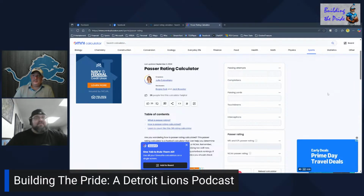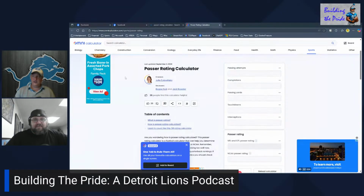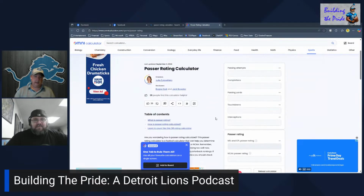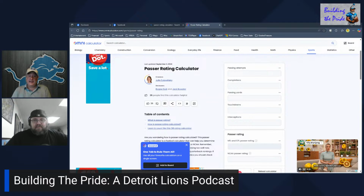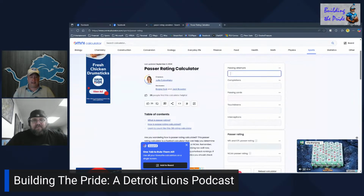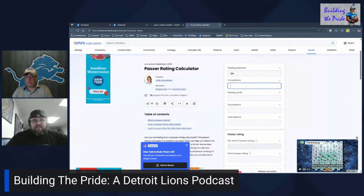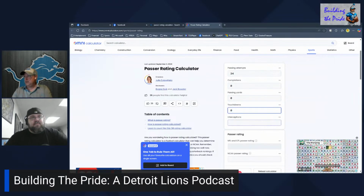Right. Oh, it's super easy. Everybody knows what it is, and there are calculators out there. You can do all of this. It's just a couple metrics. For example, Goff went 18 for 18, no interceptions, no incompletions, and still didn't get a perfect passer rating because the ratio of touchdowns to passes was too low or something. So you could literally have 34 passing attempts, 0 completions, 0 yards, 0 touchdowns.